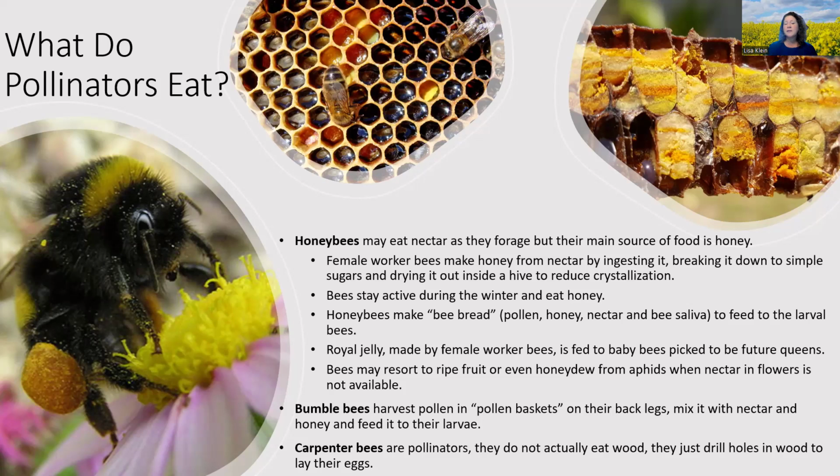And then carpenter bees, they're also pollinators. I know everybody hates them in the springtime. You see them out there, they're drilling into your house if you have wooden soffits and fascia. And that's because that's what they do. They're drilling into your house because they want to lay their eggs so that they can have their babies. And they're kind of annoying that way.